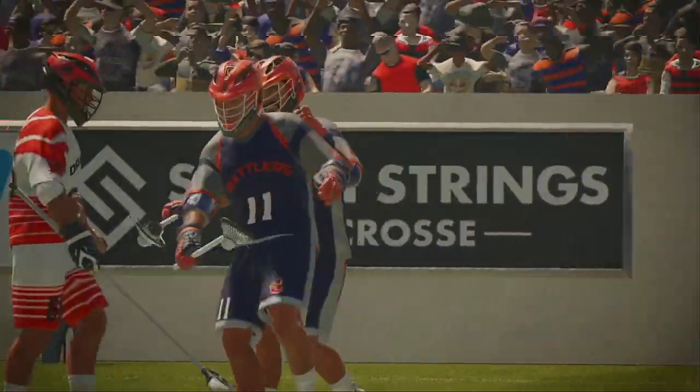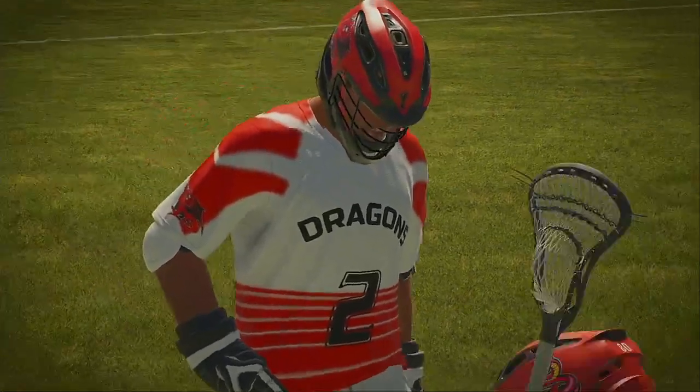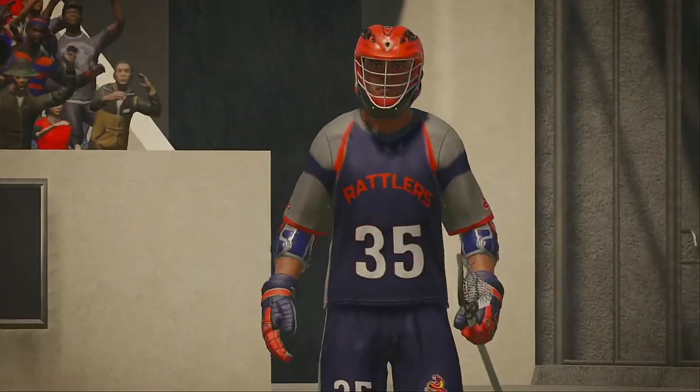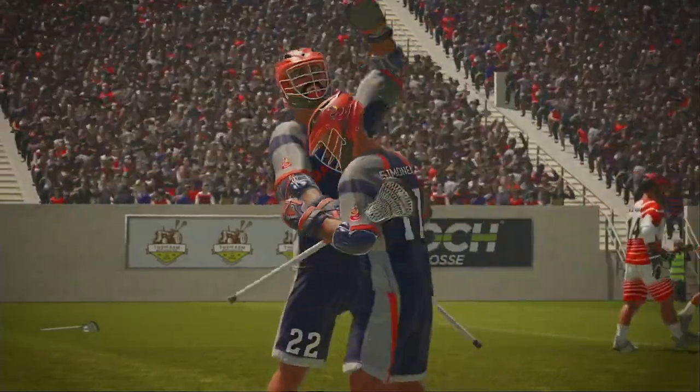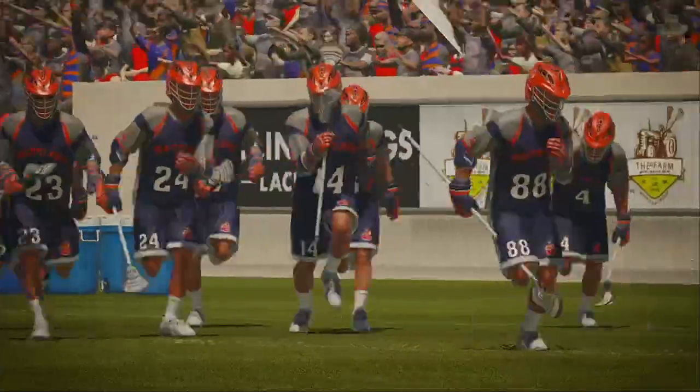There it is. Final whistle. The home team fought to regain the lead after losing it earlier in the ballgame. They came close, but not close enough. The away team held on to the lead and take the win here at Patriot Fields. The final score, 9-8.